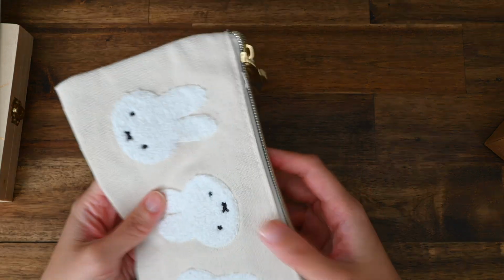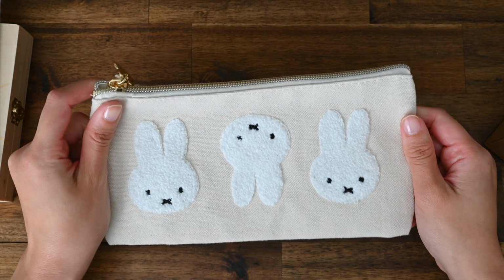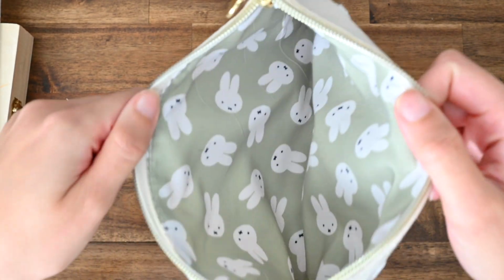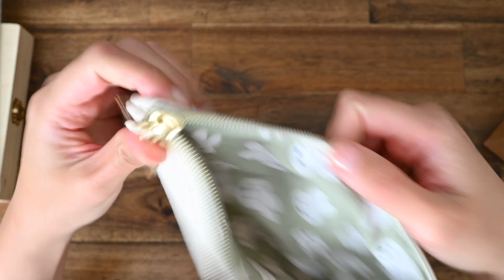I also picked up this pencil case. It has this little Miffy on the zipper and 3 Miffys on the front. And when I saw the inside, I was absolutely sold. It is this cute sage green with a whole bunch of Miffy heads. Like, I'm not going to say no to that.